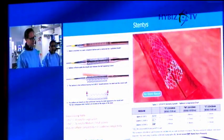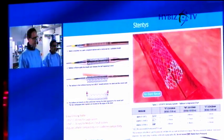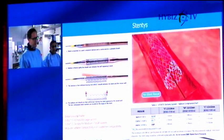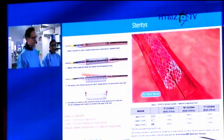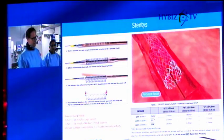And the new Xposition S has a novel system where you have a balloon on the inside with a sheath which surrounds the vessel. The balloon then, the sheath then peels away. The stent expands into the space, apposing very, very nicely, especially in these very ectatic and discrepant vessels. And then you withdraw the sheath, which is trapped behind the stent, and then you post-dilate as you would do normally.